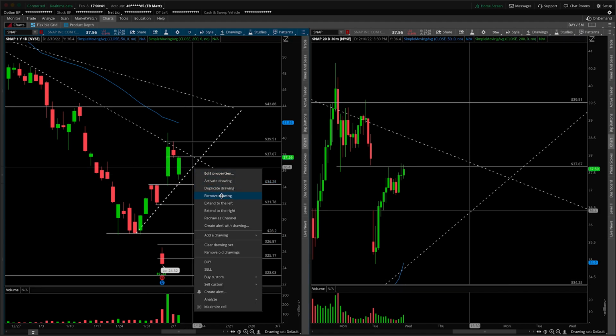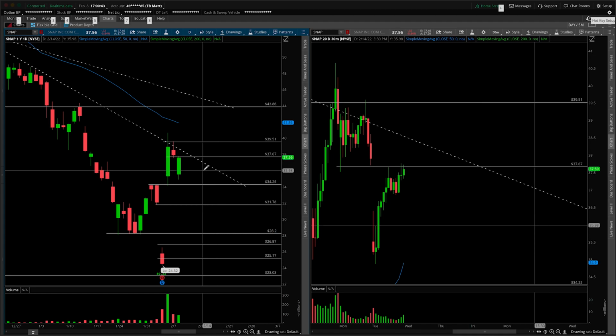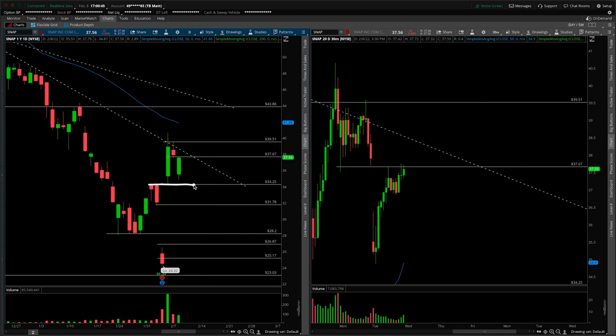I'm going to remove the support trend line. You can add that back in if you like it, but anything underneath here, right, the 34 quarter, there's technically a massive gap there, right? So there's this gap, and then there's this gap from their own earnings announcement. So be mindful that very, very little structure exists underneath 34 quarters. So that's what I'm watching out for here.